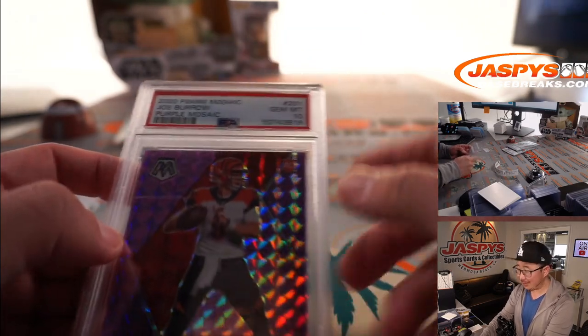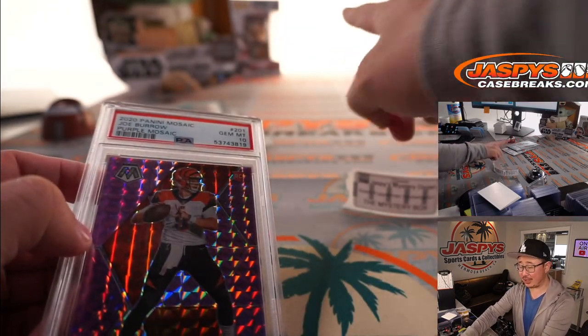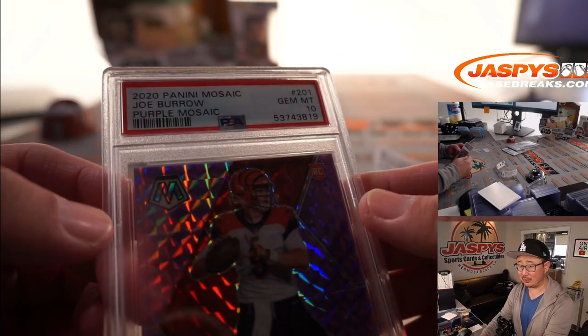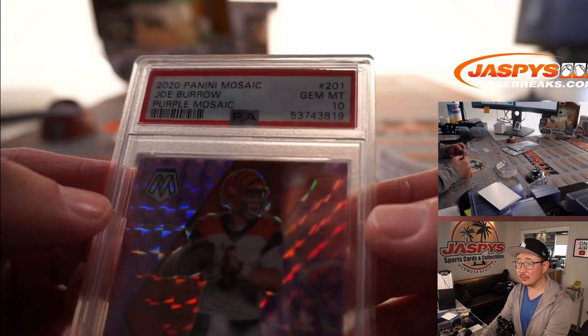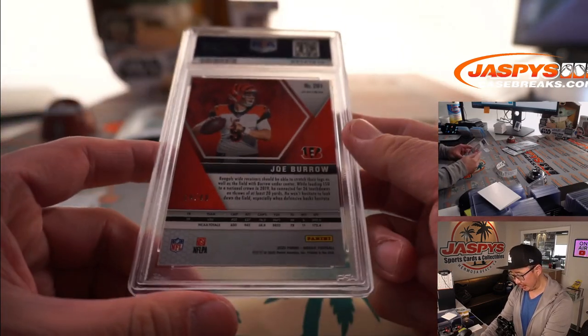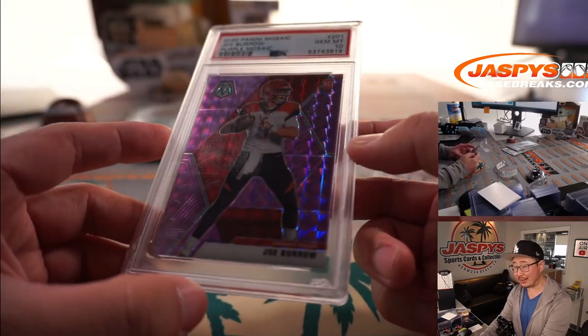Nice. Yeah, this time of day with the California sunshine blasting through that window, there is a period of time where it's a little bit darker than usual. Nice Gem Mint 10, purple Mosaic, Joe Burrow, 14 out of 49. Thanks, Robert.